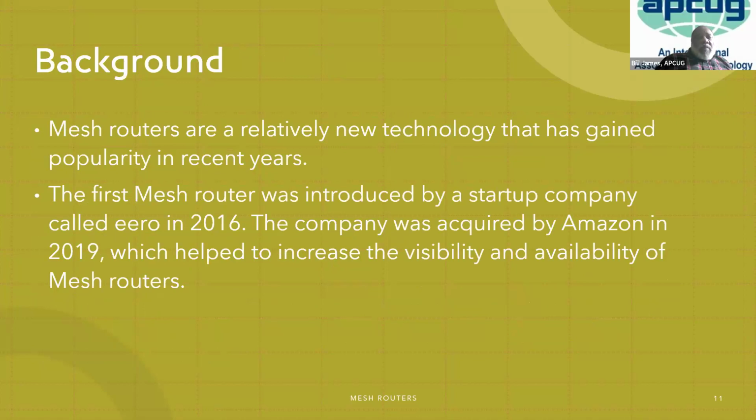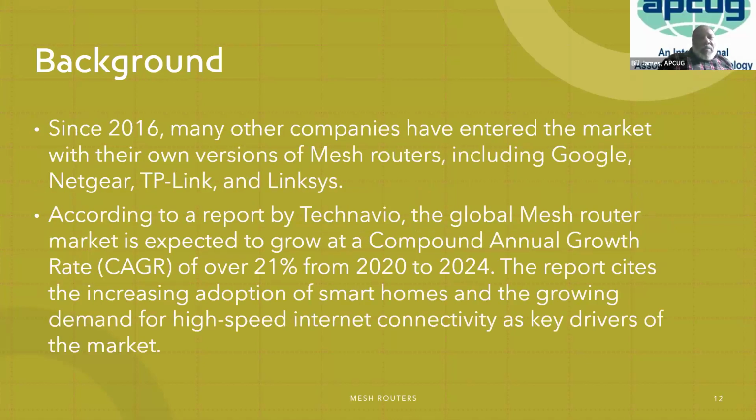Mesh routers are relatively new technology that has gained popularity in recent years. The very first mesh router was introduced by a startup company called Eero in 2016. The company was acquired by Amazon in 2019, which helped to increase the visibility and availability of mesh routers. Since 2016, many other companies have entered the market with their own versions, including Google, Netgear, TP-Link, and Linksys.